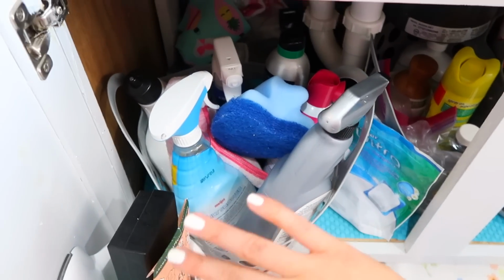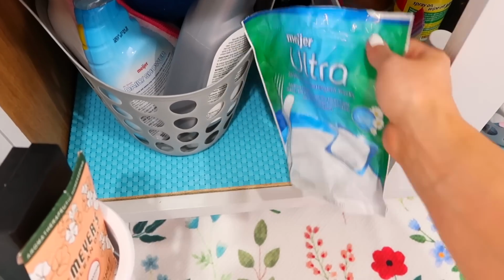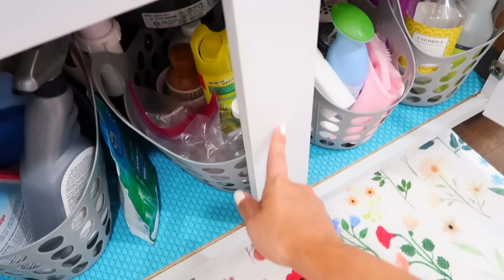So this one is the one that I take in the bathroom with me. It's just filled with products for the bathroom. And the only reason I have these right here for the dishwasher is just because there's a pipe right there. So there's an empty space right here. And the second one are products we use less often. I wanted that one right here because of this wood piece.